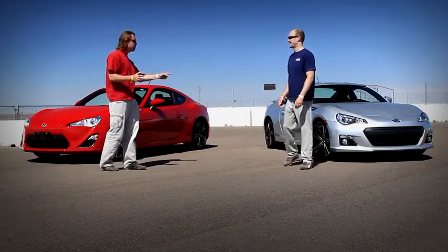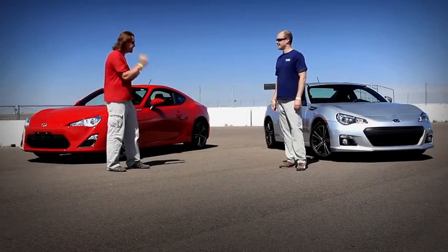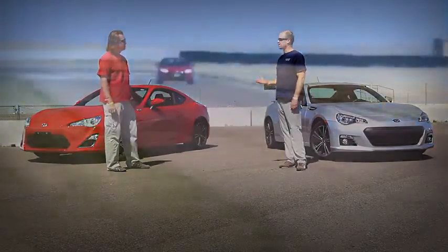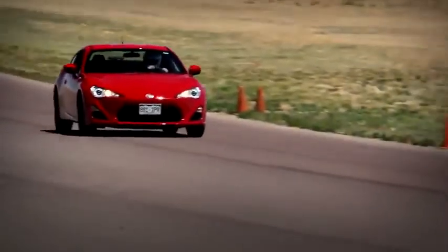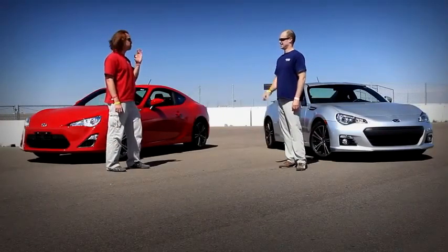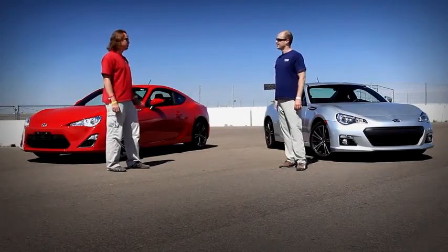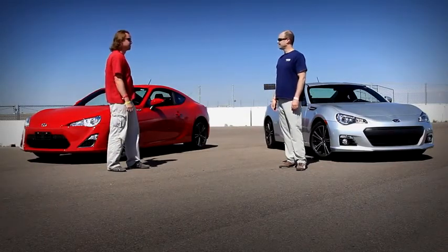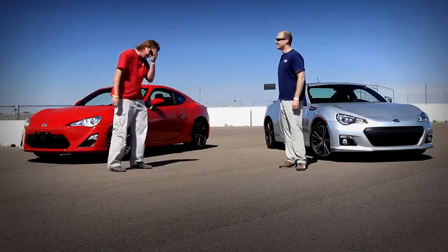FRS and BRZ on the same track in the same day. I expected these cars to be identical. I did too. You know, these are cars that had to be built. I mean, Toyota needed this car for its Subaru image. Subaru didn't, but Toyota certainly needed this car. And I thought, okay, they're going to be kind of similar. They are not. I expected them to be identical, and they are shockingly different. I'm amazed. Okay, so which one did you pick? Well, FRS. What? I picked the BRZ. Of course you did, because we couldn't possibly agree.